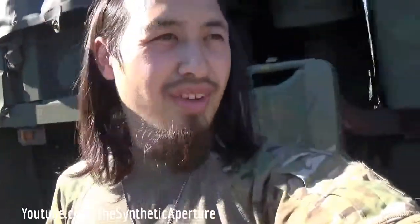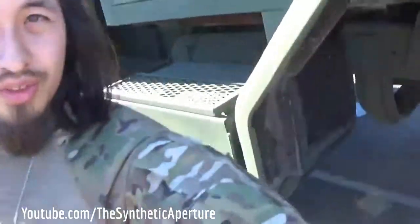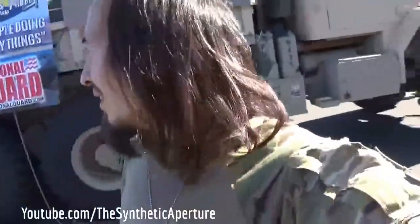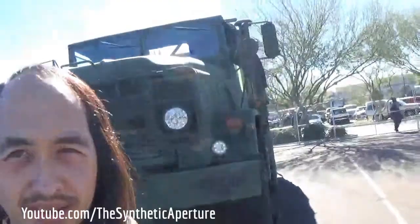This is actually one of the deuce and a halves right here. Really love this. The tires are really huge, if you see it right there. I want to go inside the back of this, so, see what they have. That's the front of it right there.